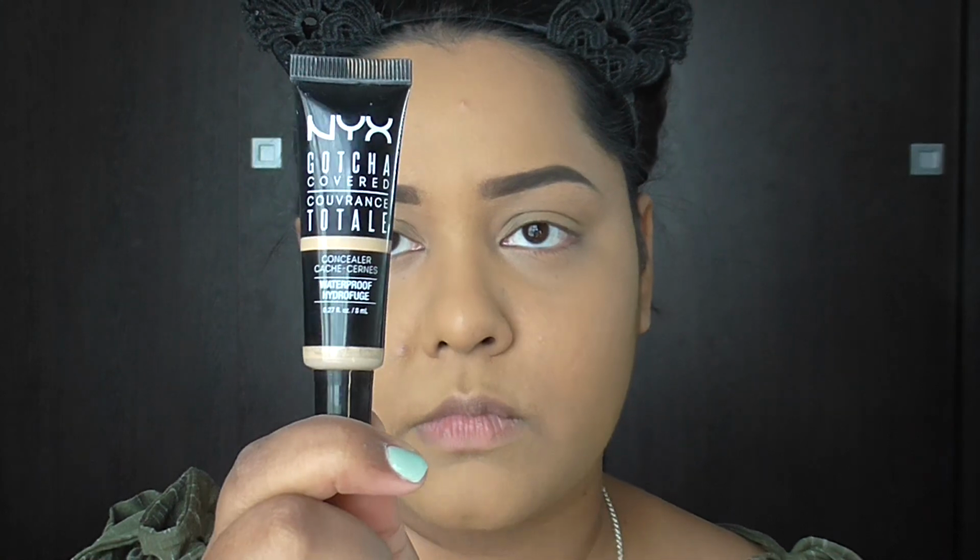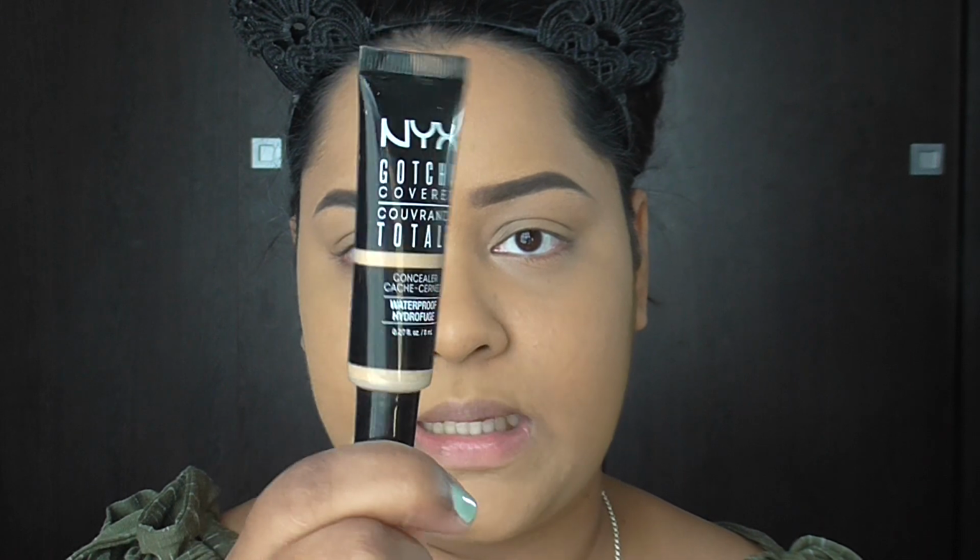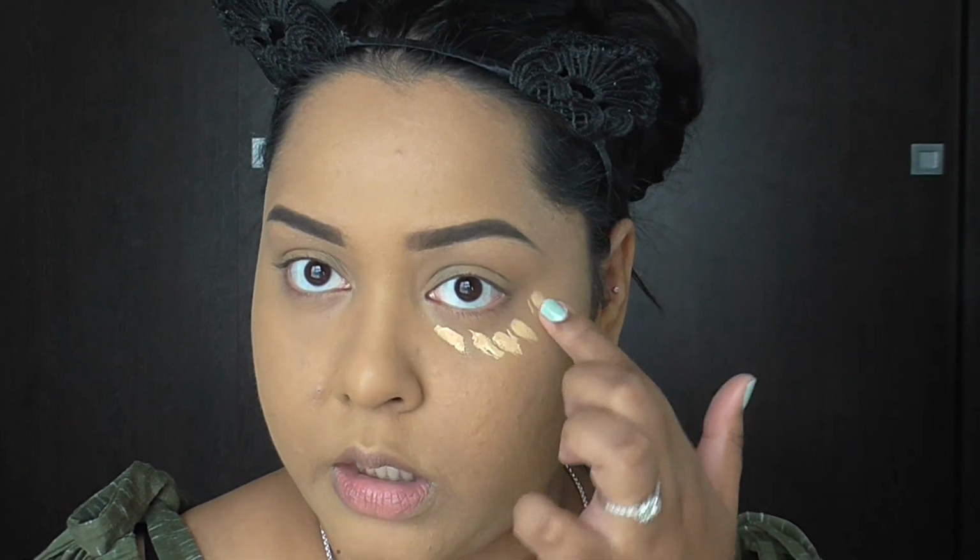So I've just done my eyebrows off camera. Next we're going to move on to concealer. I'm trying to keep this sort of like a one brand tutorial. My eyebrows were not NYX, it was actually Revolution, so I just skipped right through it. So the only NYX concealer that I have is the Gotcha Covered Concealer, and this is in the shade Medium Olive. So I'm just going to quickly add some of this concealer.